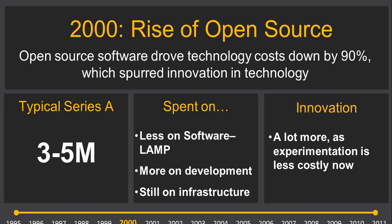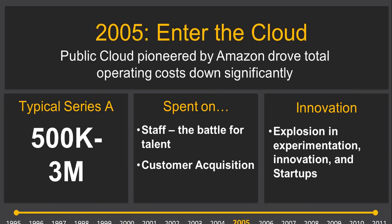Because experimentation became less costly. But unfortunately, there was still a lot of money spent on infrastructure. And then 2005, 2006 was kind of where public cloud got pioneered, where AWS got started and started driving total operating costs down significantly.